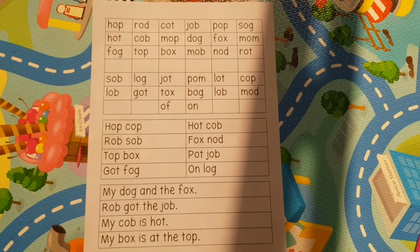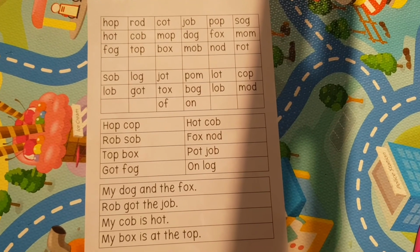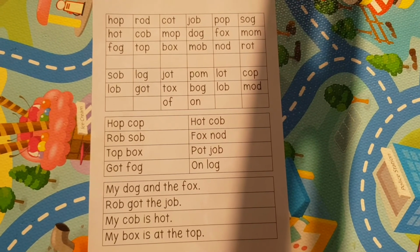This is a fluency sheet that you can make for your kids and practice it over and over again until they are fluent with it. You can also use this sheet to practice spellings with your kids.